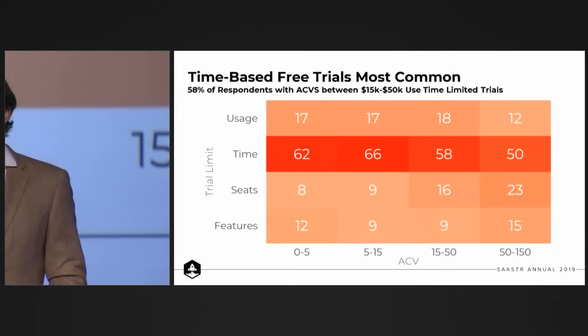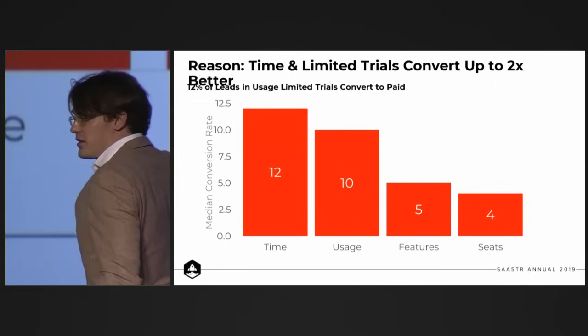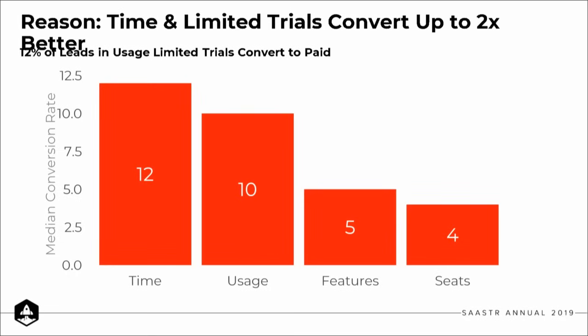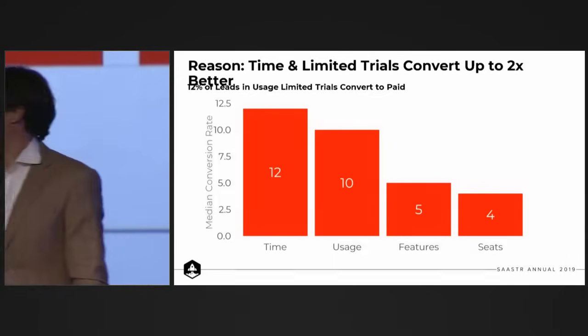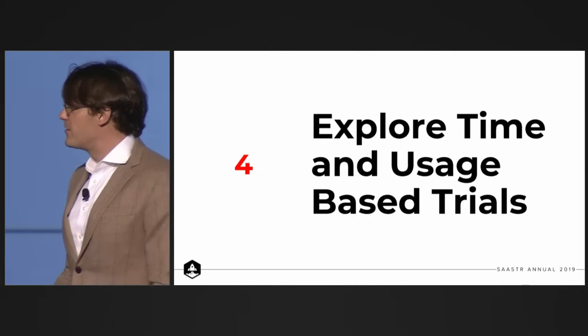The question is, what is the impact on conversion rate? Well, it turns out time and usage trials actually convert twice as effectively as features and seats. And this is statistically significant. Right? So if you are structuring a free trial, you really ought to be considering a time-bound free trial or a usage-based free trial rather than a feature-based free trial or a seats-based free trial. That's observation number 4.